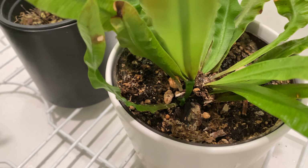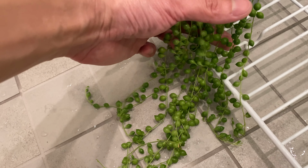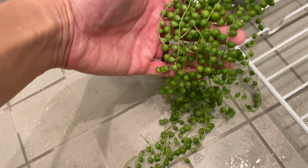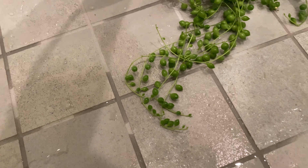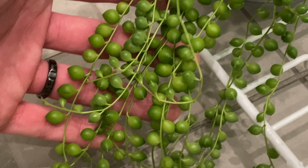And over here's the bird nest fern. You can see that tiny new growth is getting slightly bigger. It's growing slowly though. Here's the string of pearls. It's growing really well. You can see a lot of new growths all over the vine. It's looking very healthy. I'm quite surprised because it's winter now. It's not as bright, but looks like it's doing a lot better.